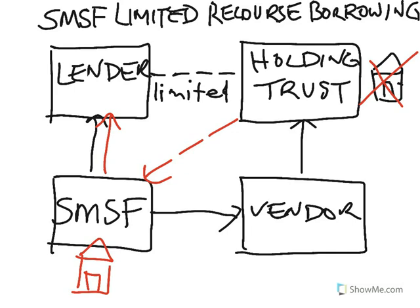And that is how a section 67A in the Superannuation Industry Supervision Act actually works.